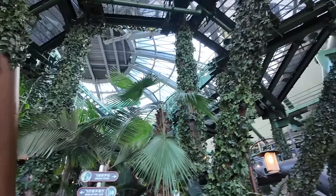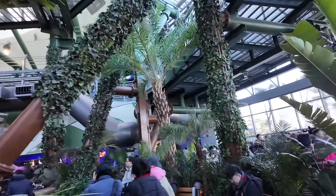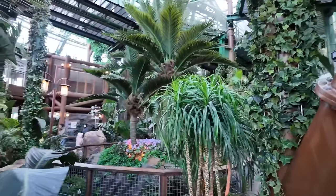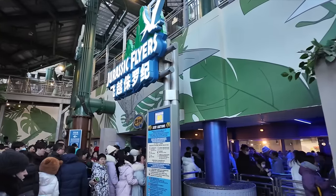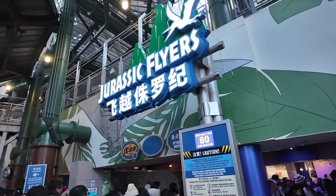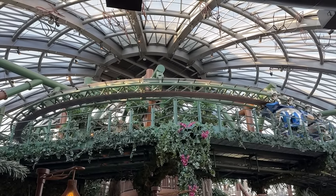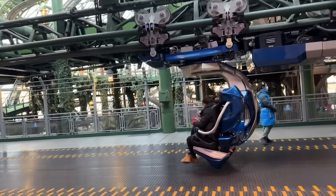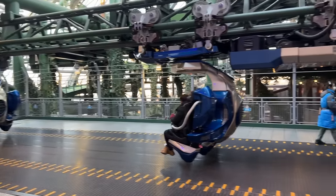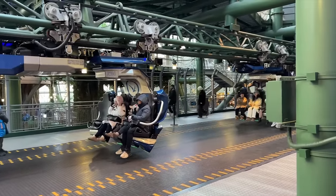So the Jurassic Flyers, it starts on the inside. That's really cool. And it looks like a jungle gym type area for kids over there. Ooh, 80 minutes. A few moments later. Jurassic Flyers was a lot more awesome than I thought it was going to be. I thought it was just going to be similar to the version in Singapore, which it kind of was. But this one did a lot of rotating and it starts off inside, which I think is nice because it's nice and warm. It's sitting at 110 minutes right now.